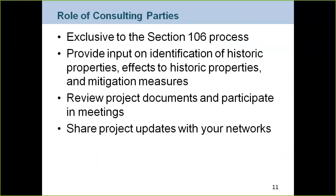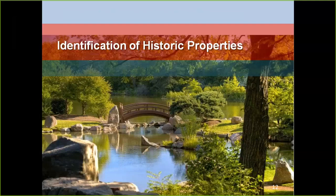So with that, I'm going to invite Elinor Gorski up to begin talking about the stage of the process, which is identification of historic properties.